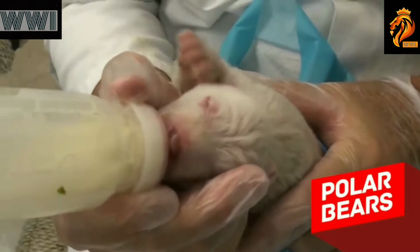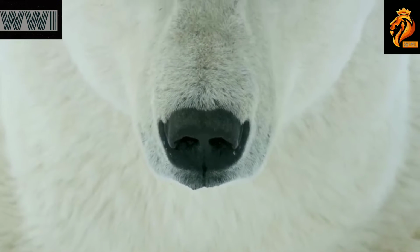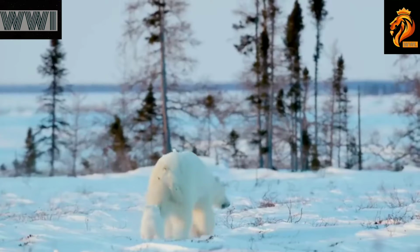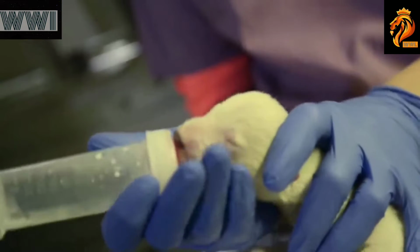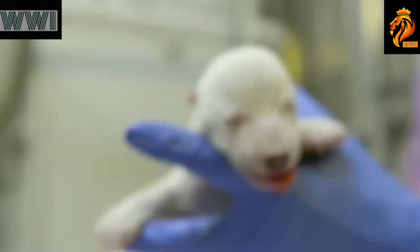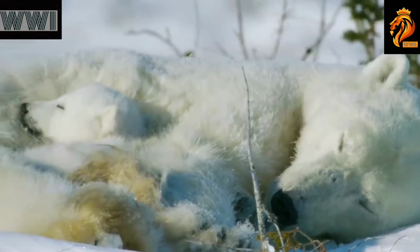Polar bears. The second largest land predator after the saltwater crocodile, the polar bear looks impressive and menacing. These are large, heavy animals that can survive in extreme conditions, but when polar bears are born into the world, they look really cute. Cubs are born blind and weigh less than 0.9 kilograms.